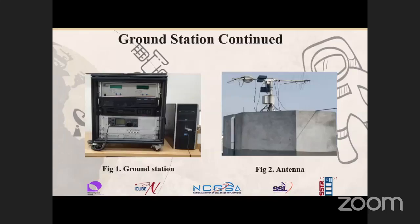The next important factor in choosing an antenna is beamwidth. Beamwidth is the width of the antenna pattern. The wider the beam, the more sources the antenna can receive concurrently.